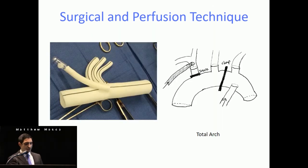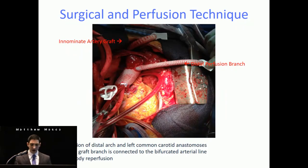Again, some more illustrations of the total arch replacement. My illustration on the right here, and then the actual graft with the limb coming off of it that we put a 3/8 inch connector on, which attaches right to our 3/8 inch arterial line. And remember, again, that is bifurcated such that one goes here and then one goes to the innominate artery. This is an intraoperative picture of the same technique. So you have your innominate graft up here, and then your distal perfusion branch here.